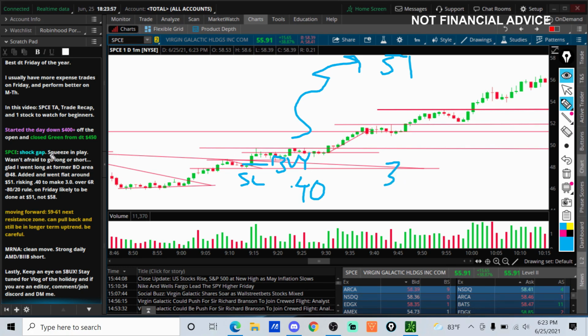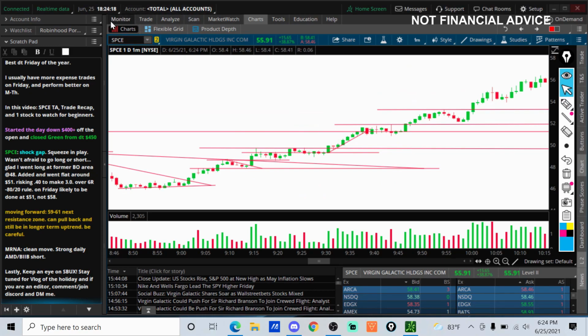So we're going long because of the shock gap and the squeeze in play. I wasn't afraid to go long or short. I'm thankful I happened to be going long. So long at 48. And I just went ahead and took my profits right at about 51, right up here. So taking my profits right up here. And here we go. That's over 6 to 1 on your money just off that little trade over here. So SPCE, really good revenue trade.